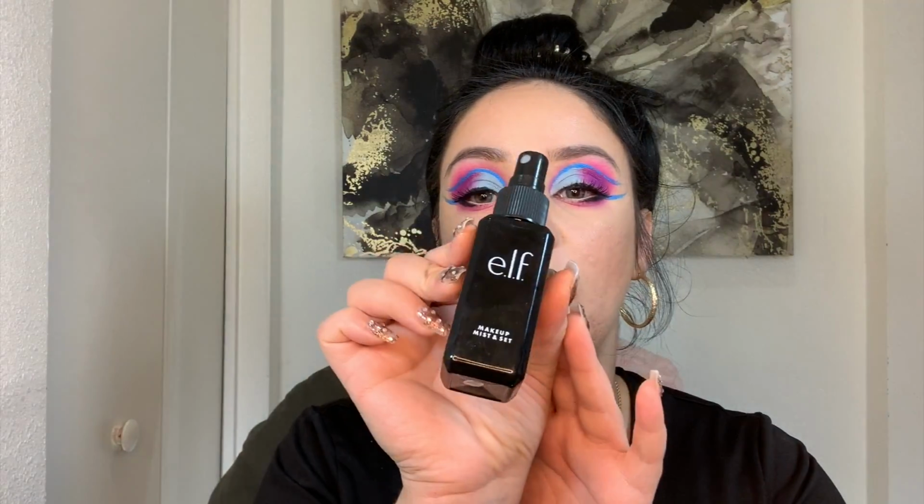Okay, so I have another thing to use, and it's this e.l.f. makeup mist. Let me just spray that. Oh no, the sprayer is really aggressive. Okay, so it did leave little particles of water on my face. That was way too aggressive.